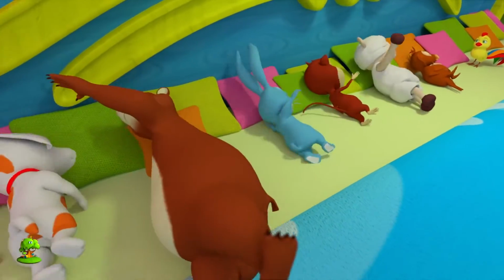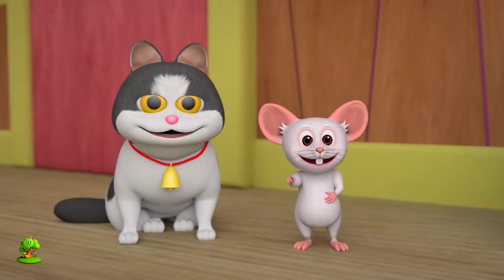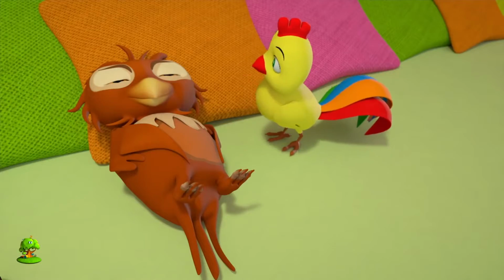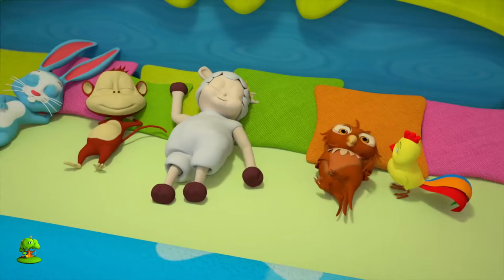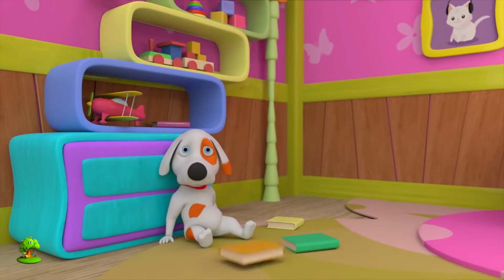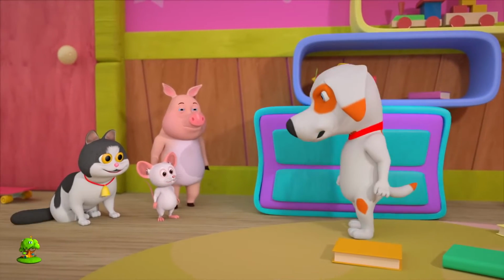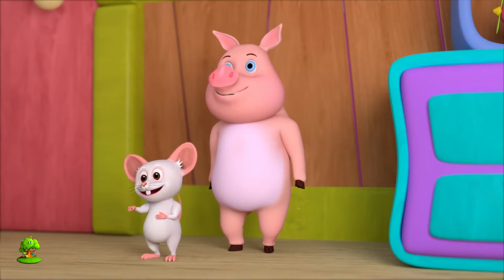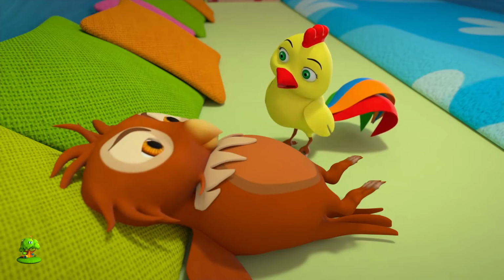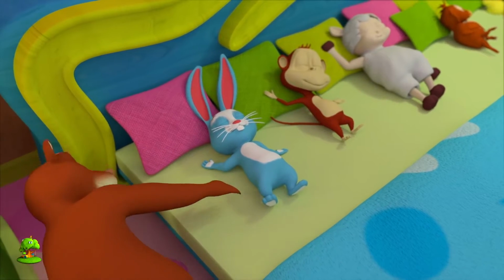They all rolled over and one fell out. There were seven in the bed and the little one said, "Roll over, roll over." So they all rolled over and one fell out. There were six in the bed and the little one said, "Roll over, roll over." So they all rolled over and one fell out.